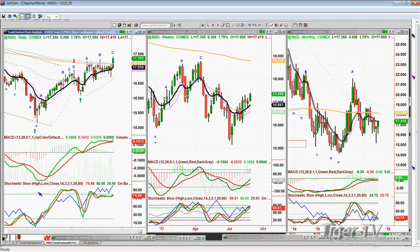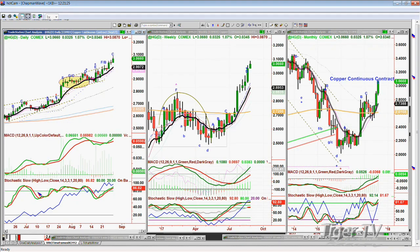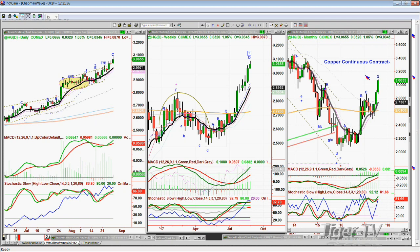Now, if we go to copper, and this is going to be really interesting, copper is at another new recovery high. Leg C at 3.066. This is the D in the weekly chart. That's the middle chart. The right chart is the monthly, and that is a leg D as well. This is really good action, and that's suggesting the world economies are not quite as bad as one would think.